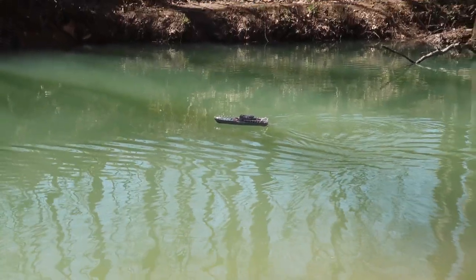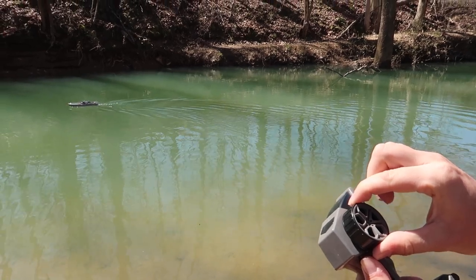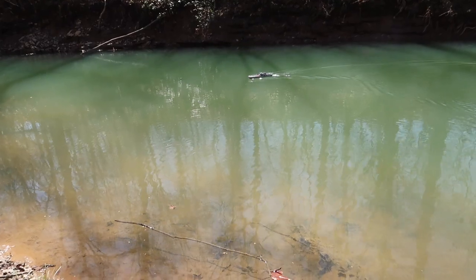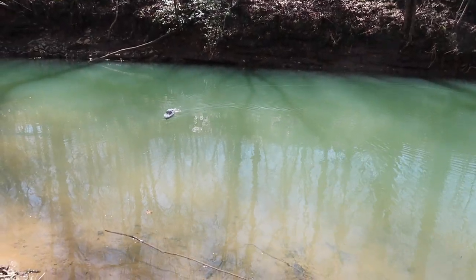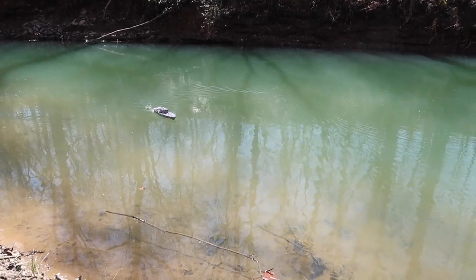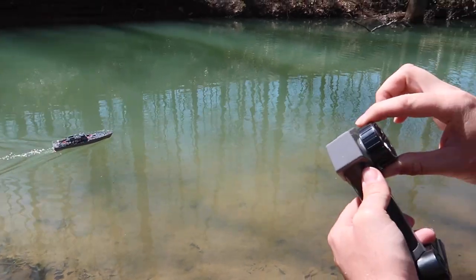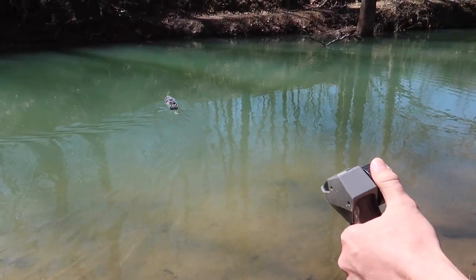Here's something cool about this boat. Watch this. So I'm driving and I start to turn, and that's a nice wide turn. If I want to turn sharper, I let off throttle and I just hold steering and it turns sharper. So we have two different ways to steer this thing. If you want to turn wide, hold throttle and steering at the same time. If you need to turn sharper, let off throttle and just hold the steering, and it definitely turns significantly sharper.